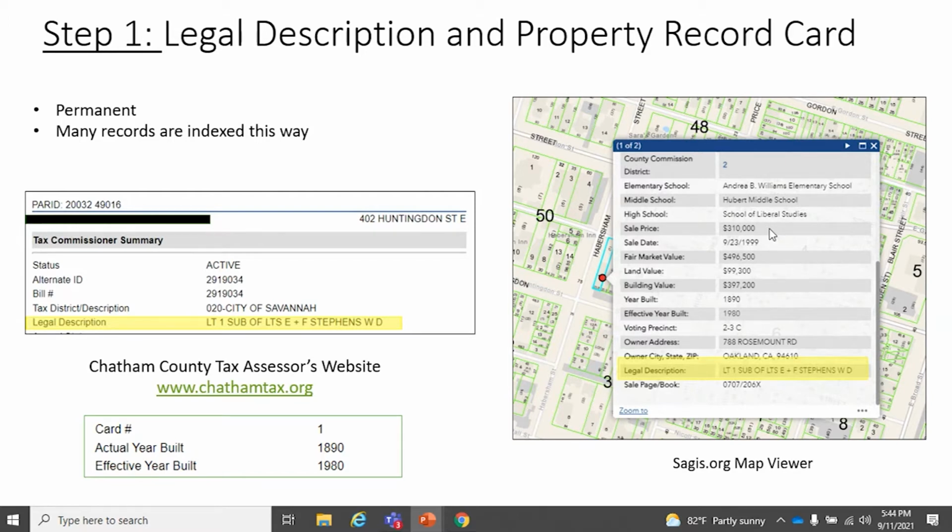If you want a little bit more information or to dig a little bit deeper, the Chatham County Tax Assessor's website, if you go to www.chathamtax.org, you can pull up the property summary and the property record card. Right at the top, first thing, you have Lot 1, subdivision of lots E and F and Stevens Ward. So our legal description is there, and it's the same.